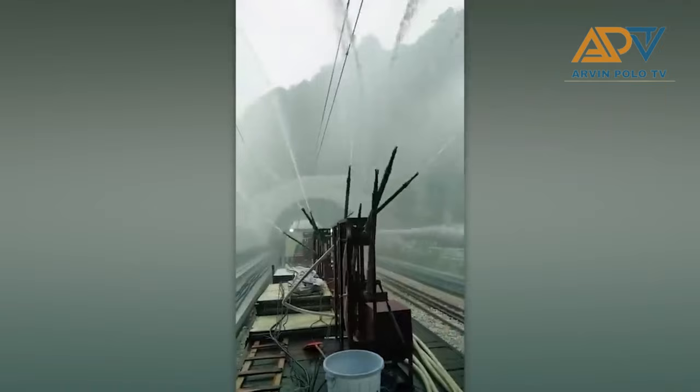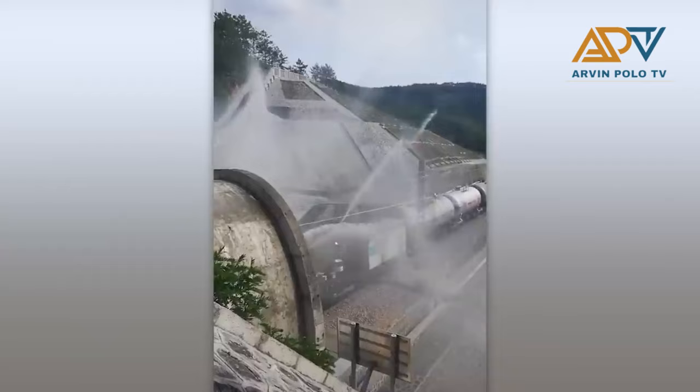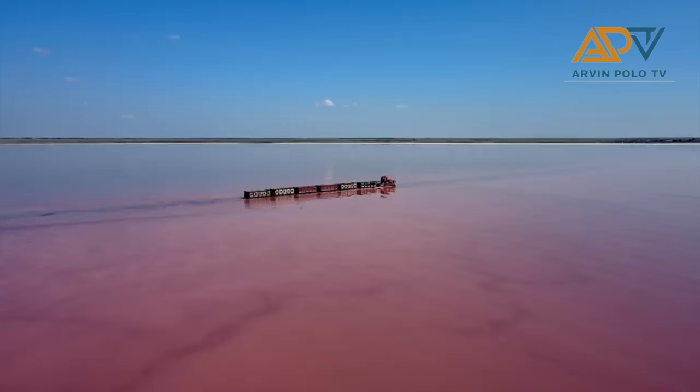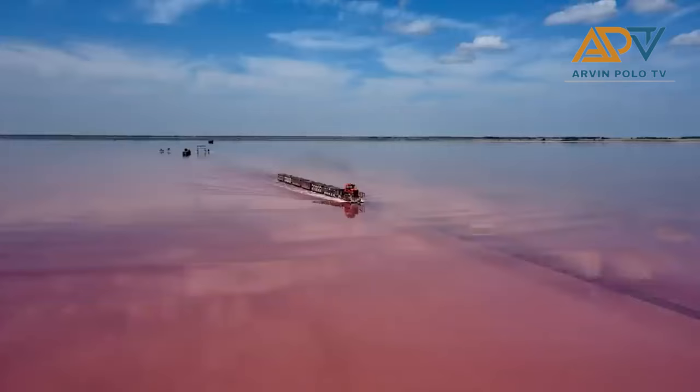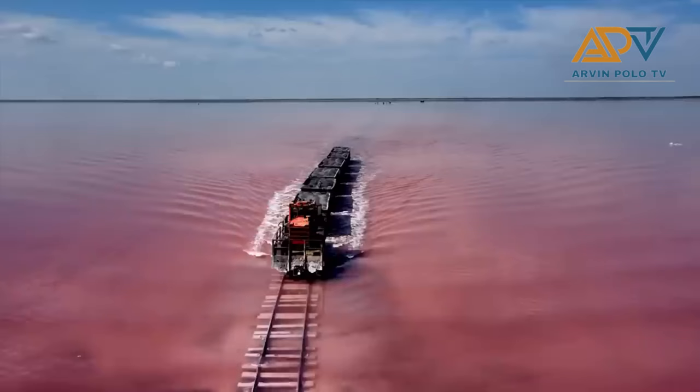Do you have an idea on how to clean tunnels? This is how it's done. This is the train that goes through water, and this train is designed to extract salt from pink water. Amazing!